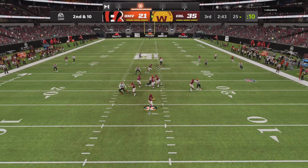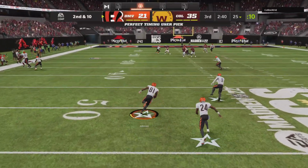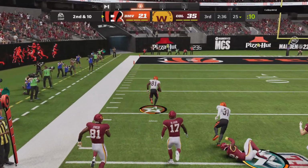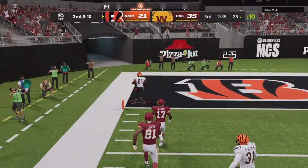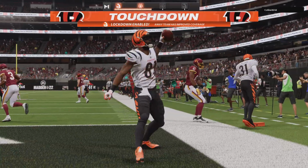Now he'll look to throw here on 2nd and 10. Looking for Sanders here on the deep ball. And he will bring it back. It's a pick 6 for a Bengals TD.